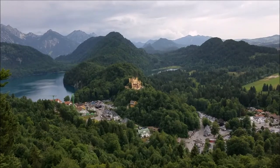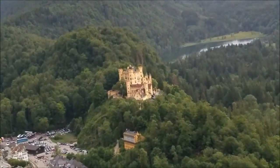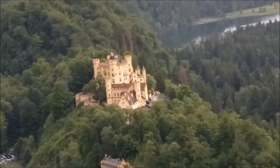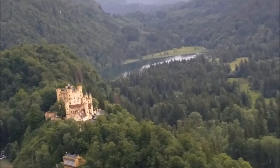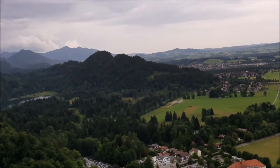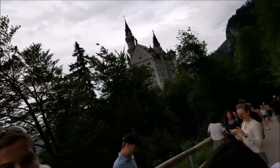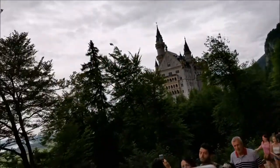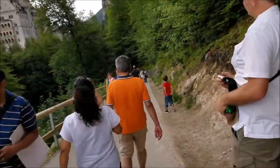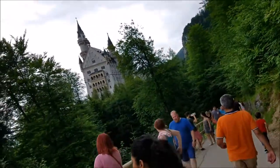So here you can see the other castle that we went to earlier, which is where Ludwig's childhood home was. Look how beautiful that is. Guys, it's just beautiful. Okay, so the castle is within view. We still got quite a long way to go, but it's in view. At least it's downhill, and then they say it will be a short uphill.